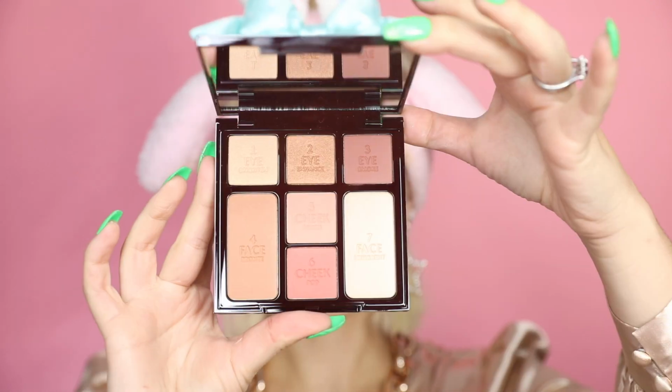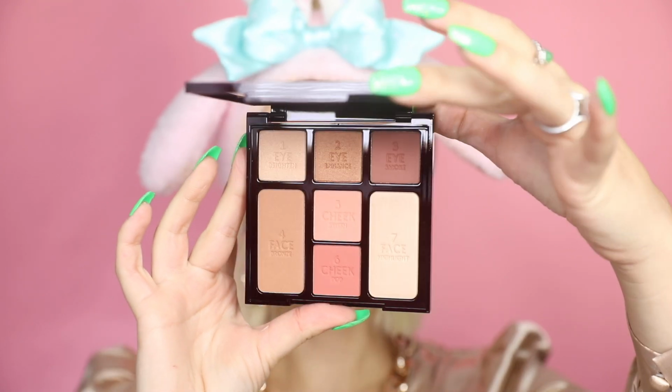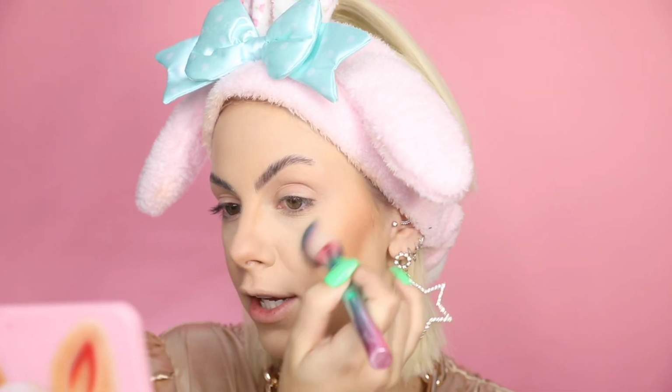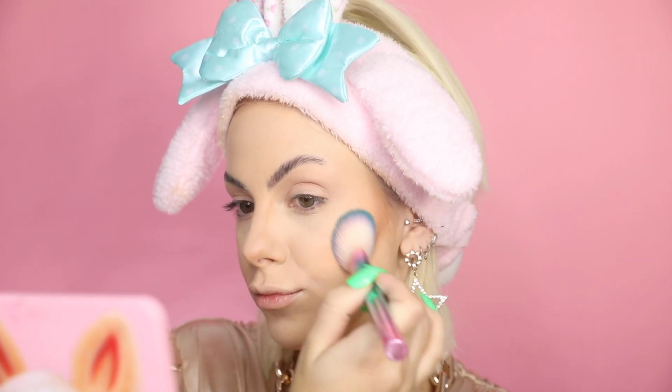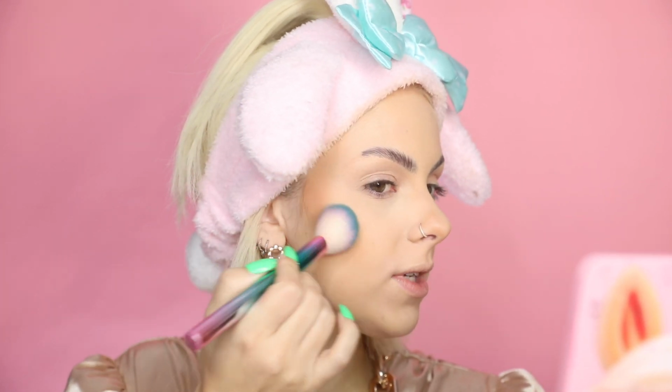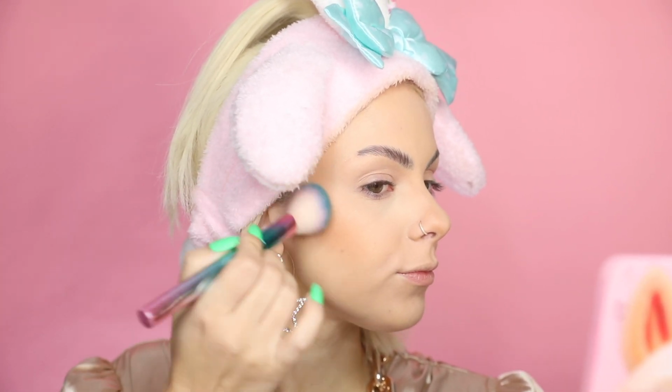How beaut is this palette, guys? Such a useful palette to have in your makeup bag. So I'm going to take the bronze shade and I'm just going to pop on a bit more of a contour on my cheeks and just blend that out. Such a good little palette that just has everything in, you know? Always useful to have those in your makeup kit.